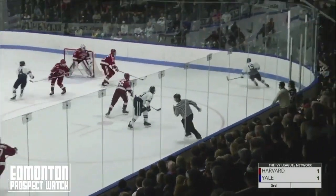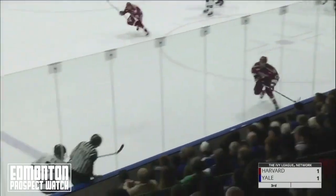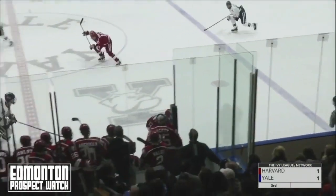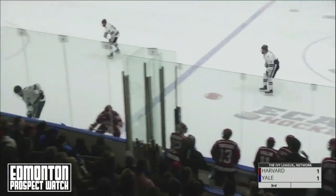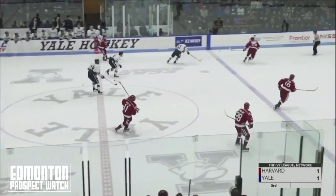Here's Kemp. Bulldogs win another draw here. Ted Hart played off the puck. Donato sends it out to the point. Kemp keeps it in for a second. Pelton Bice with possession as Harvard completes their change. Yale takes it back in the middle of a change.